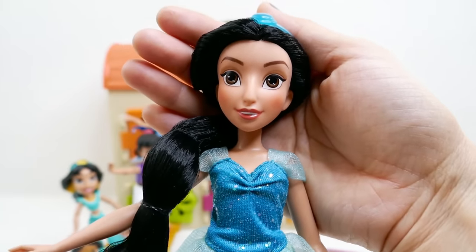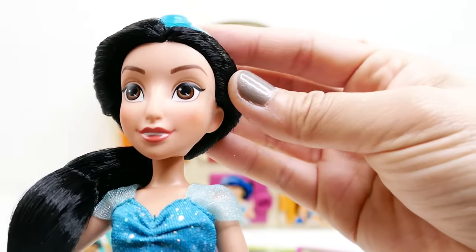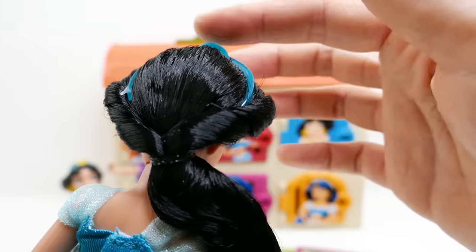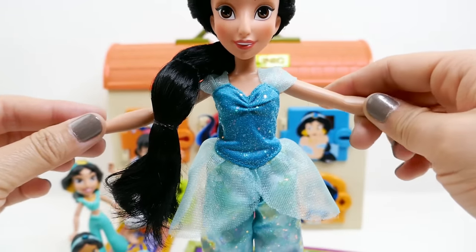And here she is. Look at Jasmine. Isn't she pretty? She has these really big brown eyes. And I love her hair too. So this is her regular styling. It's tied here in the back. She has a little tiara, a little headband on. Her hair is super long. And she's wearing a really cute outfit.